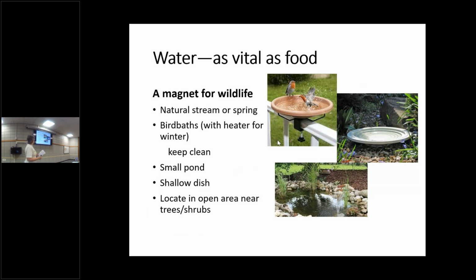Shallow dishes work good. I put a round rock in the middle of my bird bath, and sometimes the birds will sit on that rock, and sometimes you'll see butterflies on that rock, and they are able to get water by sitting on the rock. If you have bird baths in the winter time, heat them, and the birds really, really love that because that's their only source of water in the winter time.